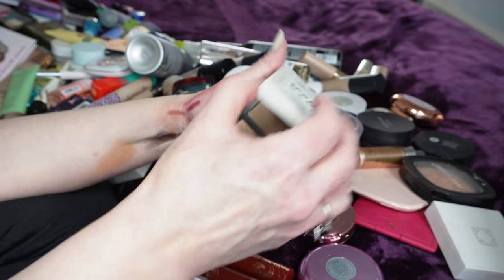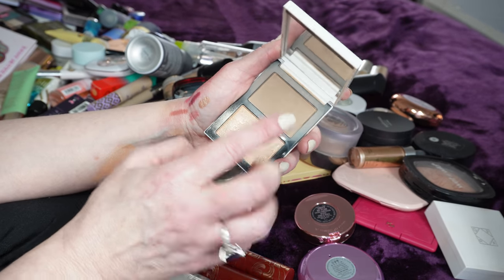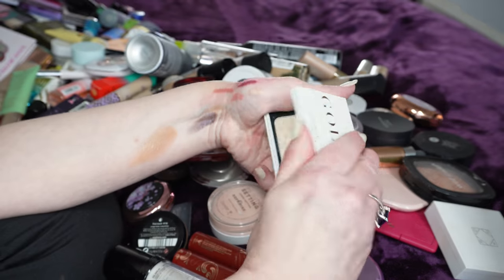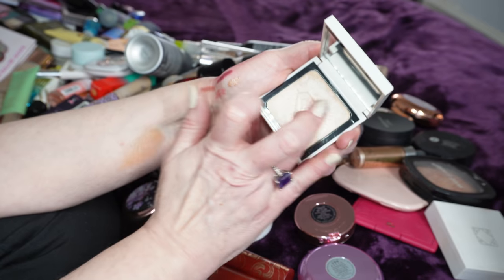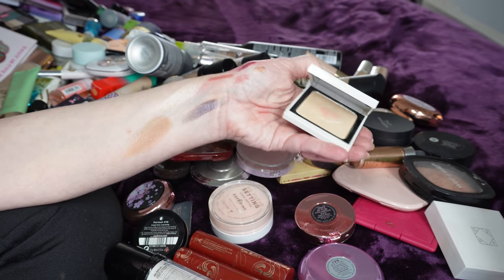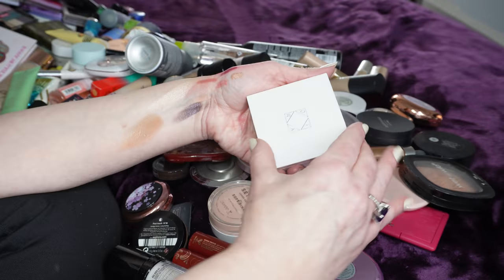From Folklore, I actually do like this one very much. I'm going to probably order another one of these, but this is super old. It needs to go in the garbage can. From Folklore, this is just one of their glow ones. This one is beautiful. If you get a chance to try Folklore, a lot of their things go. I shouldn't say pretty company, pretty products.